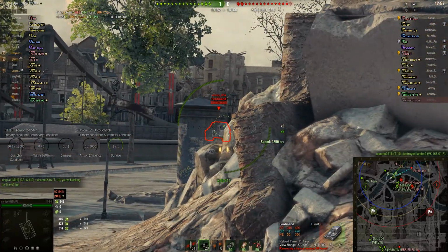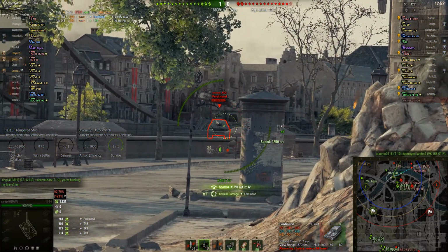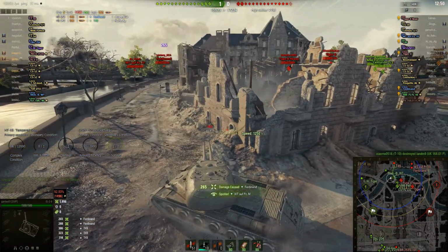Now, there's another bad choice. The Ferdinand has made it across the other side of the river, and he's going to regret that as well. Gardy's just gone in straight through the front plate. So he's firing premium ammunition here.